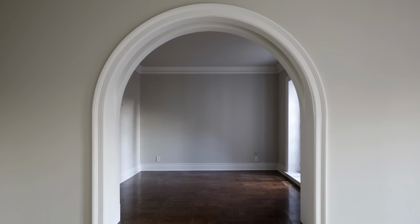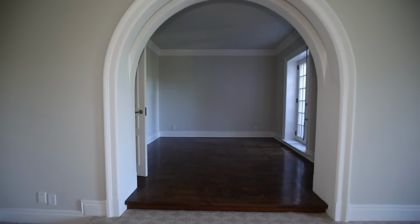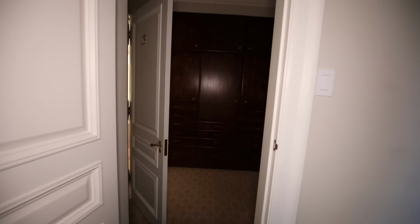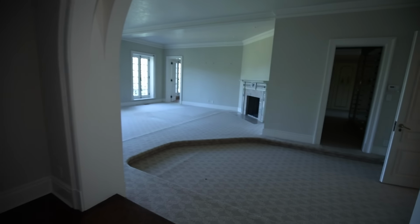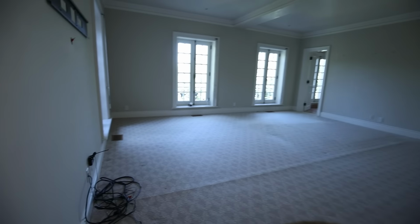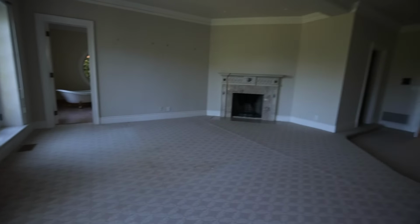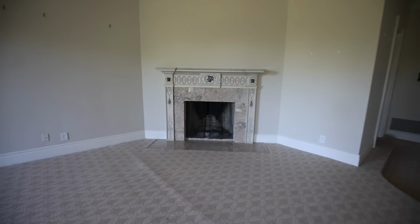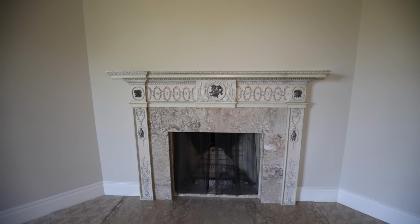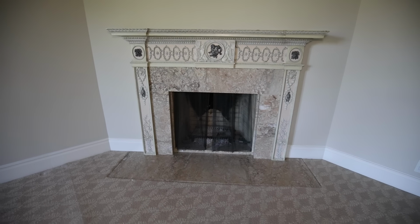Okay, so this must be the master bedroom. Really liking this arch here. And we got the walk-in closet, I guess. Oh no, this is, okay, we'll come back to that area. That's not part of the master anymore. Not part of the bedroom. I should also mention that this place is going to be demolished. Surprisingly, the place was listed for $40 million and they're just gonna demolish it just like that. Unbelievable.